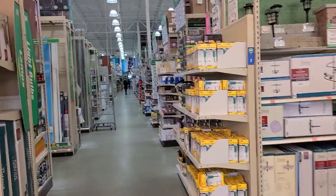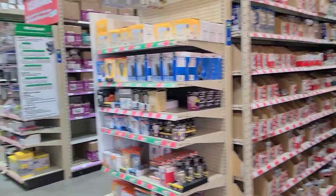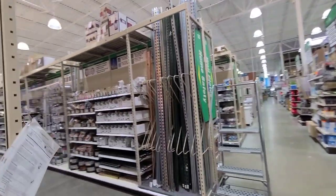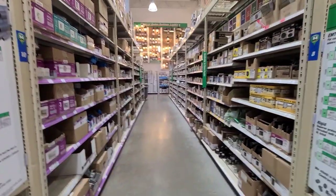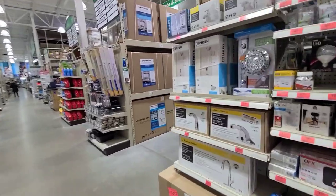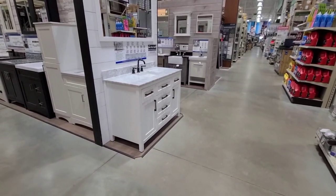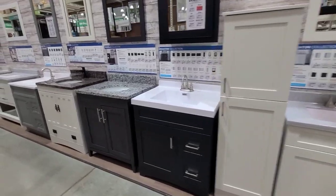So we will go along this aisle here. So bulbs of different sizes here. Look at that. Look at that. Look at this, people. Okay. Yes. So, I want you to look at this. Look at this kitchen tops. This is a kitchen and a chore.